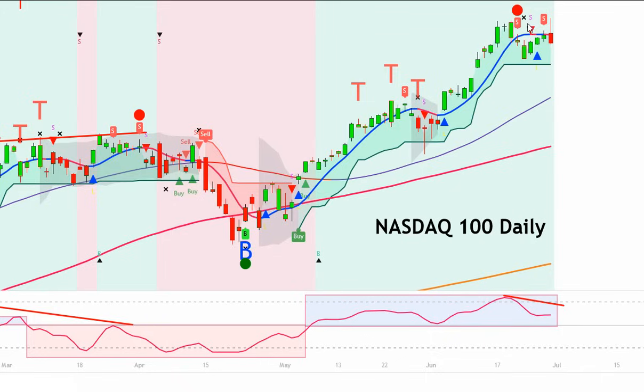But we are seeing warning signals. We're seeing some sell signals. We're seeing the momentum line flip back to bearish. We're seeing the little X and circle suggesting a top, at least a short-term top, a push down, and it's suggesting we could see a pullback or reversal.